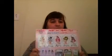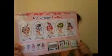And my other start this past week was the one that I said I was going to start on May 1st, and that is going to be the Ice Cream Ladies from Soda Stitch. Cute little ladies. And I did start this on May 1st, which was Sunday. Sunday is actually a good day for me to be starting these patterns, because I actually have the time to do it. It's a huge piece of fabric for this thing.